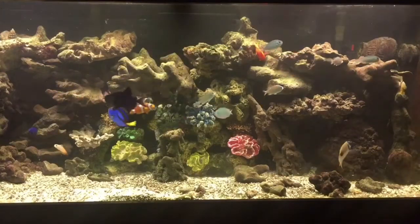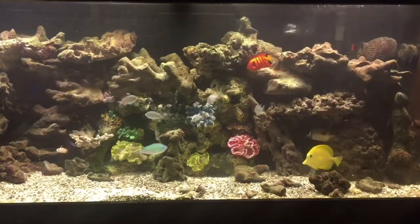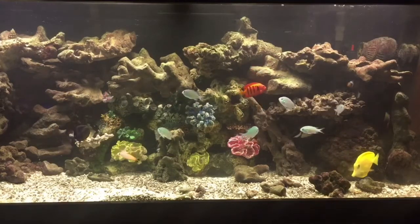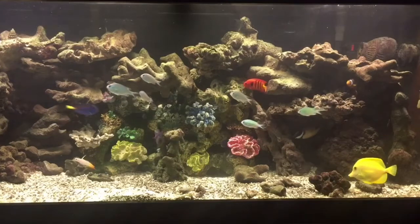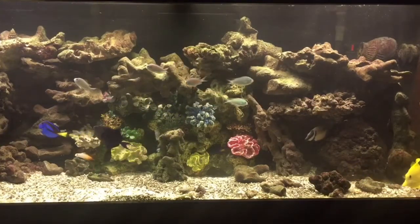Tonight I want to take you through my saltwater tanks. They're both very low-tech tanks. Just started the saltwater about a year and a half ago. Haven't delved into the coral world as of yet, but I am enjoying the saltwater fish.